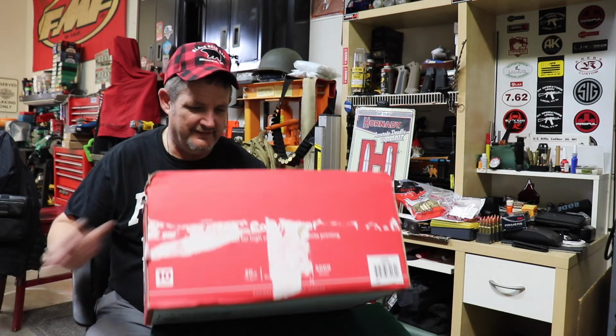So we've got a whole bunch of cool stuff, and I can't wait to get started reading and dig into this. I can't wait to load the first ones up, do some ladder testing, and get to the range. It's going to be a bit of a project. It's getting cold, getting windy, but I don't care. I shoot through the winter, and we'll get it done.